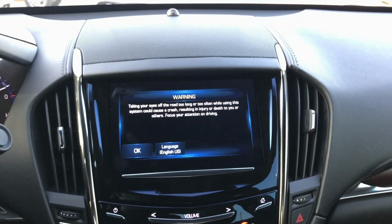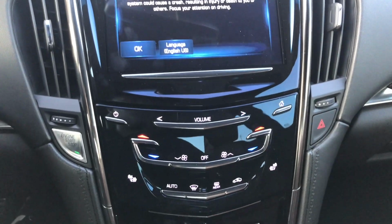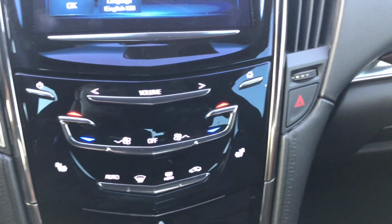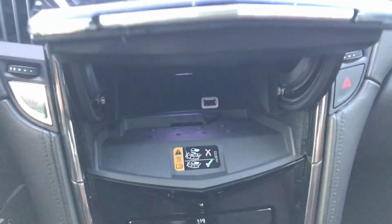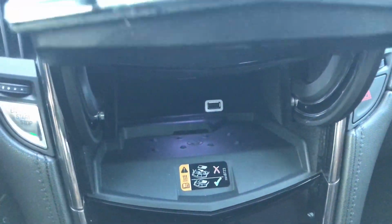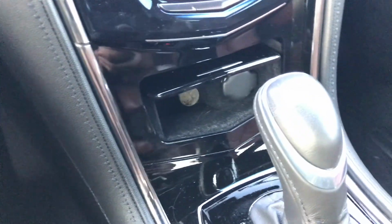And on the center console, you have the 8-inch color display. Right below, you have the radio controls with the climate controls. You also have the engine start-stop button and the hazard. And a hidden storage with the USB port and wireless charging. You also have coin storage with a 12-volt power outlet.